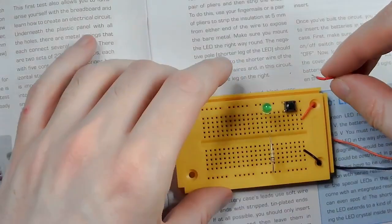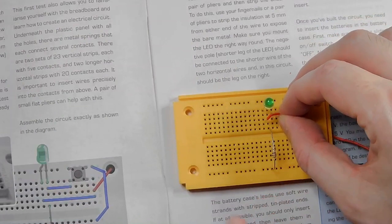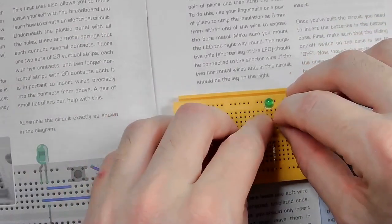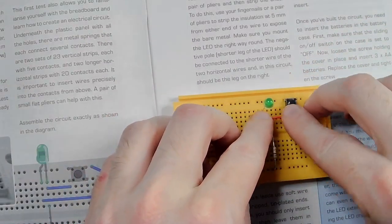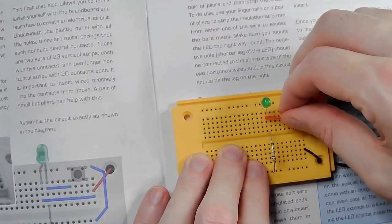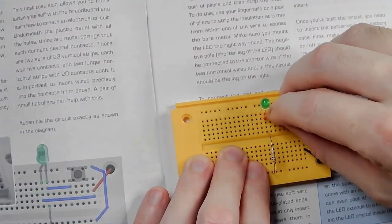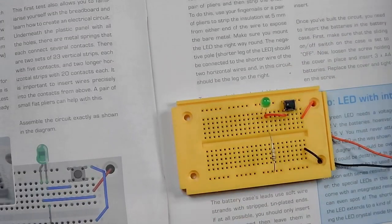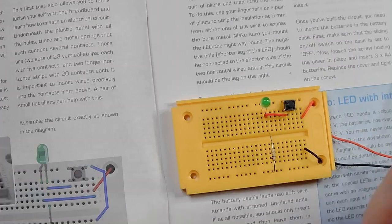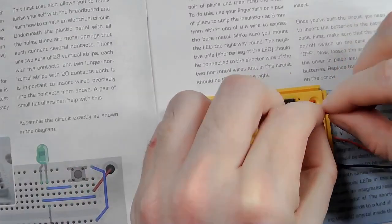Probably not the best way to do this, but it's the way we're going to do it. That goes on. Yeah, okay. Not absolutely bowled over by that, if I'm honest, but there we go. Right, that's in there. And then we're going to get another piece from there to there roughly.